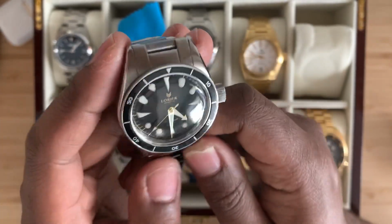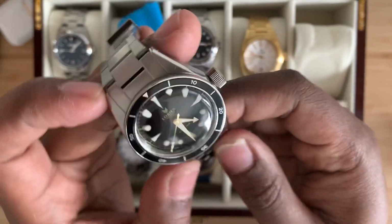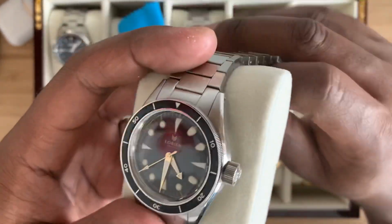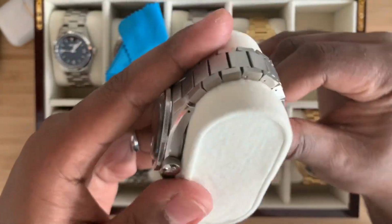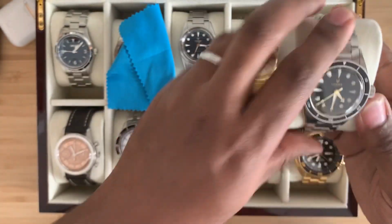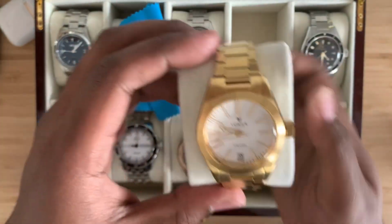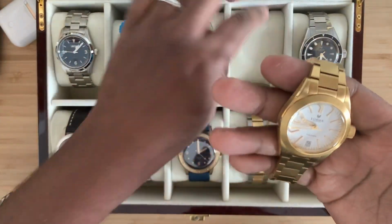It's not a faux gilt or anything like that. It's just gold. And man, can you tell I love gold? But this is when I want to just put something on and feel like I'm not being too flashy, but I feel special because I got a little bit of gold. Now let's talk about the Laurier that I spent months trying to get.